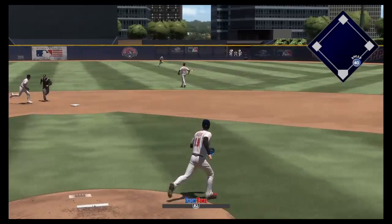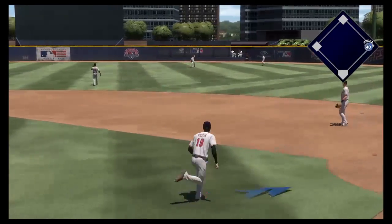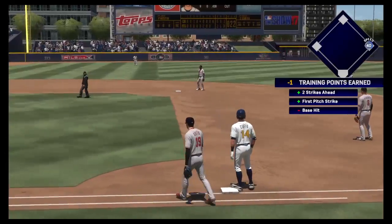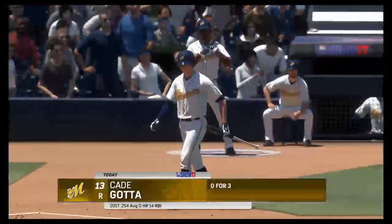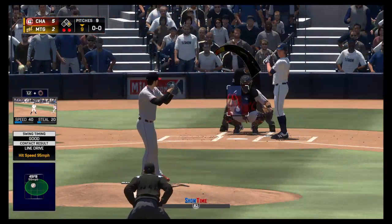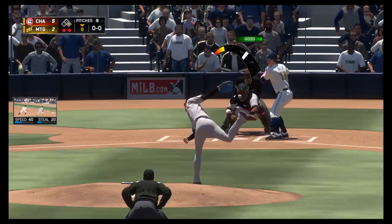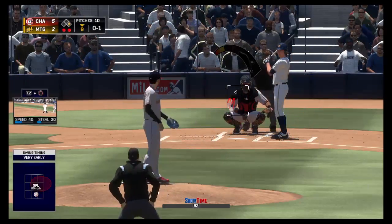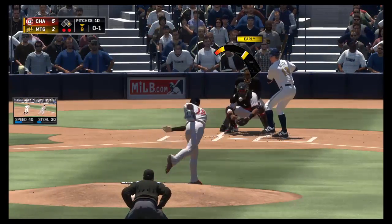Line toward right center. And that is in there for a 2-out base knock. And if you're the manager, you've got to love that about your team. They were down to their last strike, but they refused to go down without a fight, so they lived to fight some more. Ready to deliver. Here's the first pitch. Number 13 is at the plate now, and he's quickly behind 0-1.